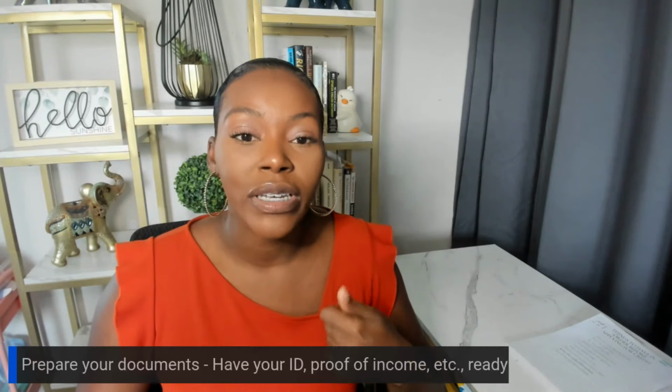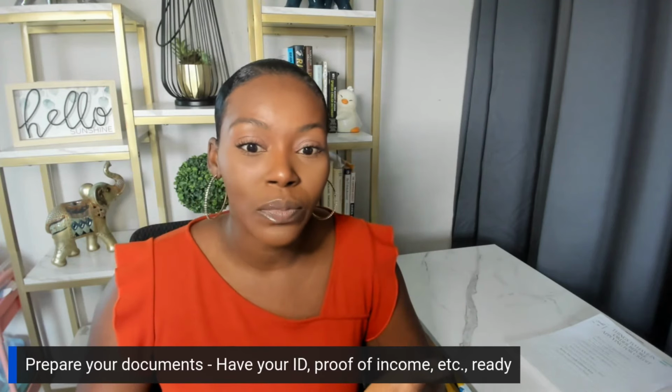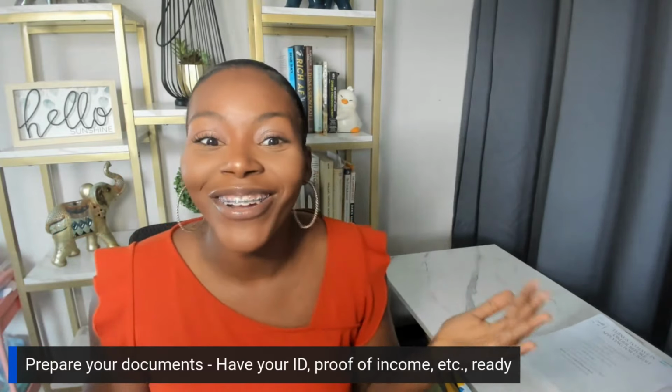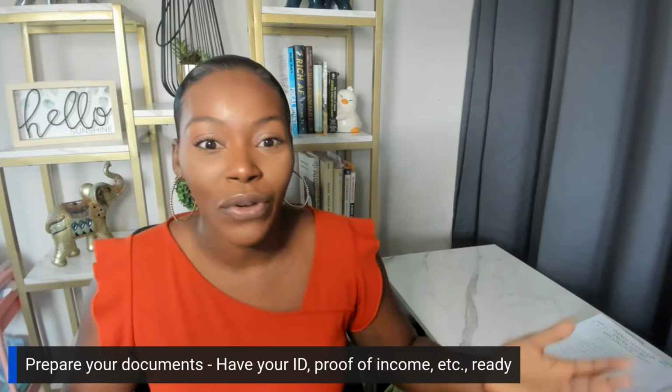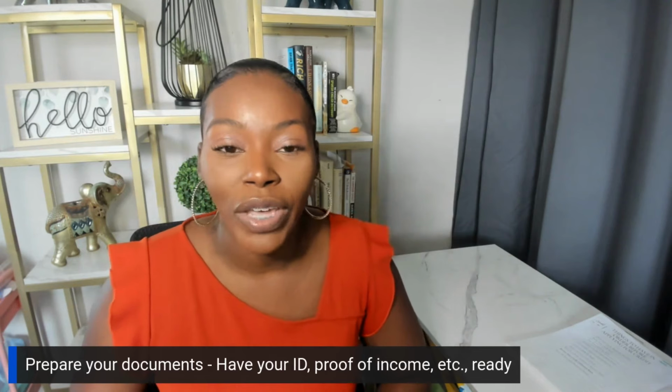Some of these credit cards, after you apply for them, they want to actually verify your identity. So make sure you have your ID ready. They probably want proof of your income because they don't know you like that. You're just starting off, you've never had a credit card. It's your first credit card. They're taking a chance on you, so they're going to want verification.